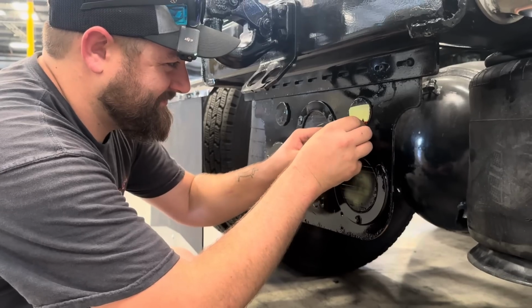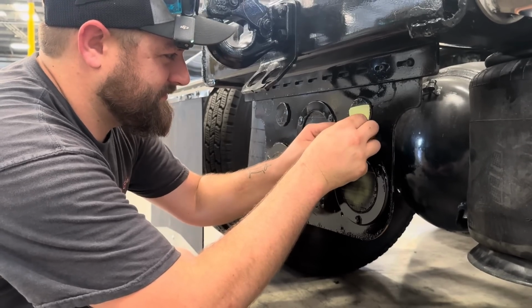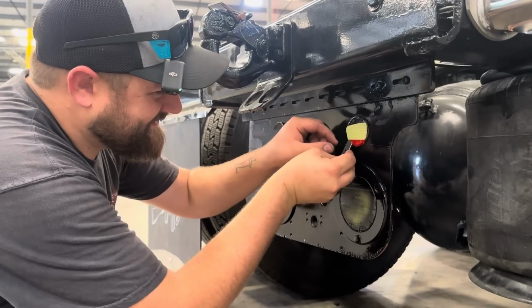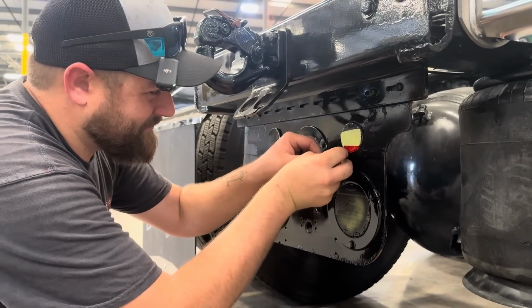Ryan, what's so funny? I'm not even laughing. Guys, we'll be right back to loading up that black Peterbilt in just a second.